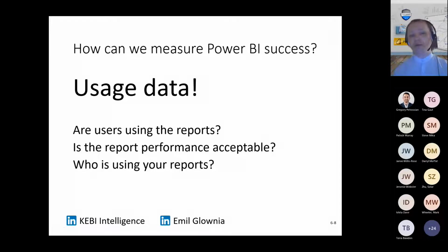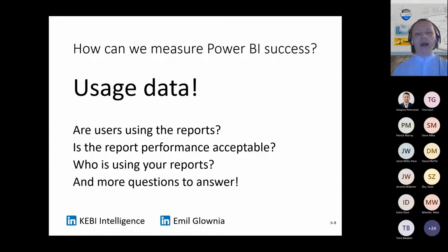Who is using your reports? We can connect additional sources of data, so we can get how many users we have and who the user is. We can also expand on that, introduce the hierarchy of the person, or build our own custom fields related to that, build our own hierarchy, and slice and dice the data based on summaries, whichever way we want. And there are more questions to answer, which you will see in a second.